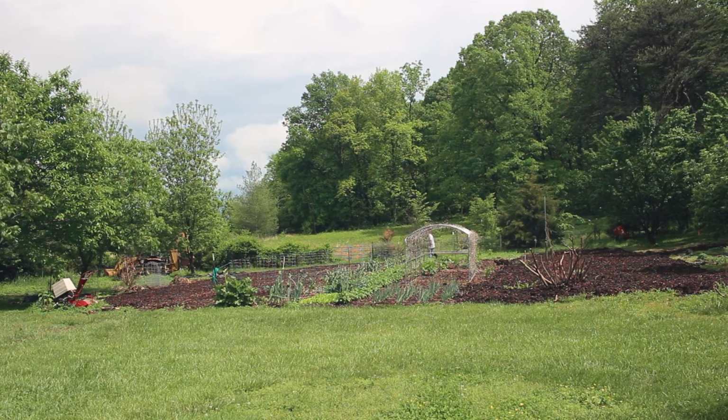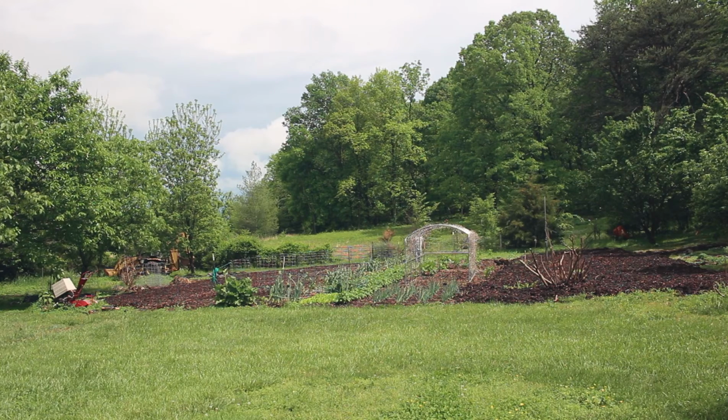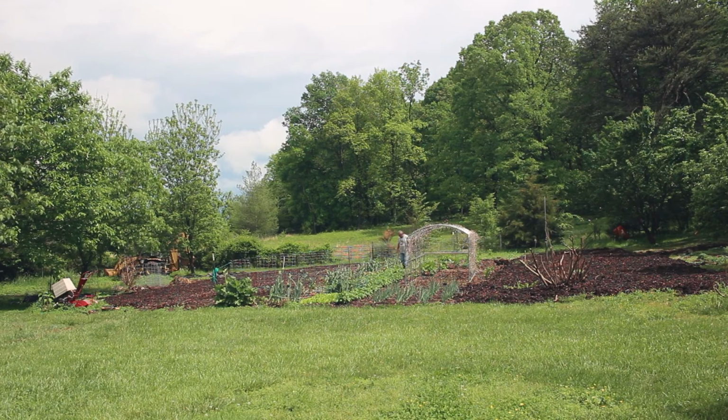I don't see no tater bugs so far after we... There's one. There was one. So when this rain gets over, we'll need to spray these taters a little more.